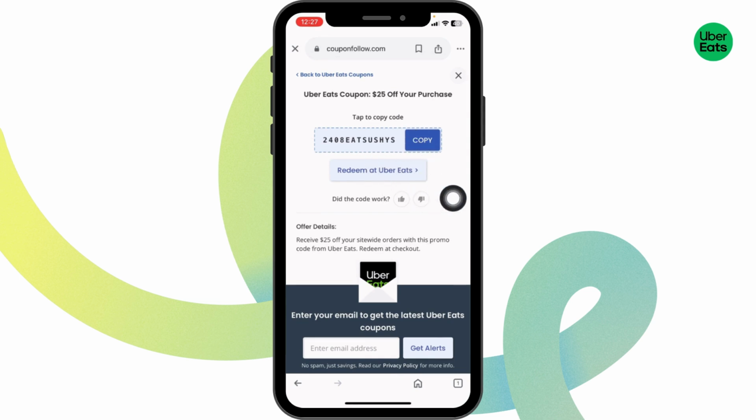Once you get the code, make sure to check the expiration date of the code, whether it is valid or not. If it is valid, copy the code, then click on redeem at Uber Eats. You'll be directed to the official website of it. Once you're on the website, you can log into your account, make your order, and use this code.